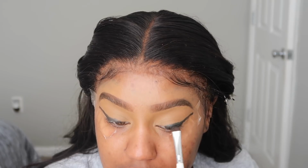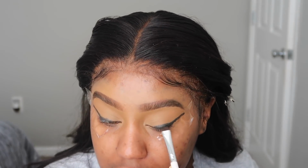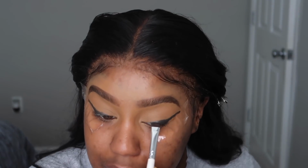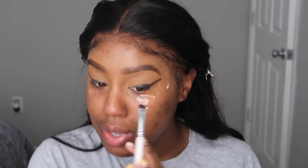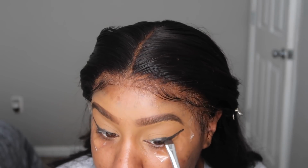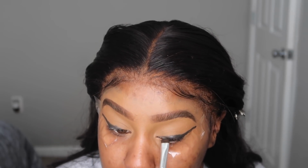So I really wanted to try this because I feel like I don't see a lot of black girls doing this kind of look, especially when I was looking this up on YouTube. It was a lot of like Caucasian girls. So I was like, let me try this Fox trend because we can do it too. You want to blend it out, but you don't want to smudge it out to the point where you don't see what you did, okay?